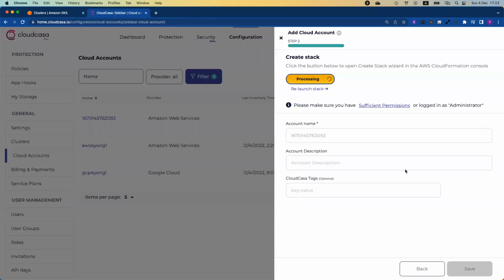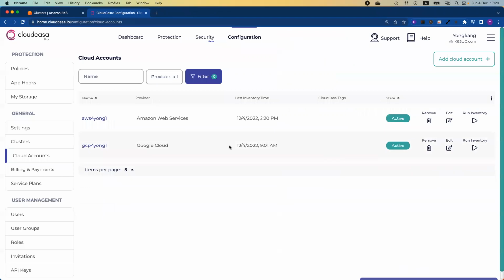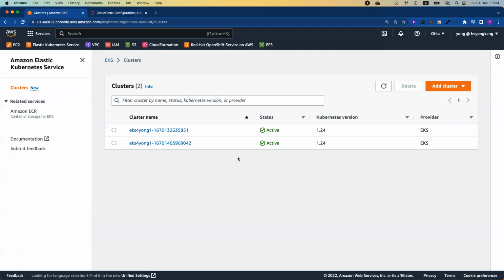Okay. So once you've done all of these, you click. Actually, let me click cancel on this. I don't need to add it again. Since I already have the AWS cloud account added, the next step is I click the AWS account. You can see I got one cluster here, but if I jump to my Amazon EKS web console, you can see I got 2 clusters here.